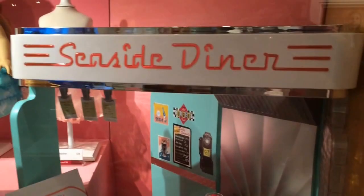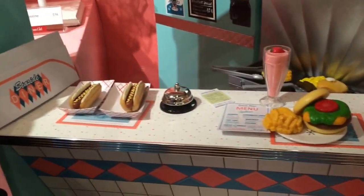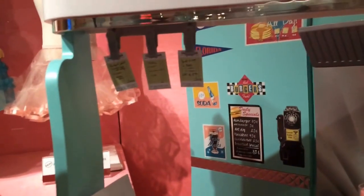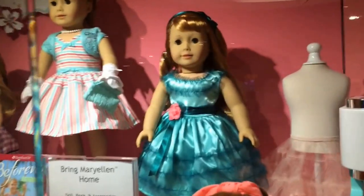Very detailed. This is the match. That's the strawberry shake. It has burgers, the little bell, and then it has little papers on the top. Yeah, on the wall, which we saw downstairs. I like the background too. It's pretty cool. Let's see the price right here. $275. No, these are expensive.